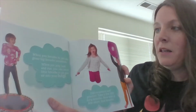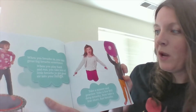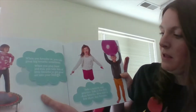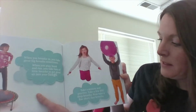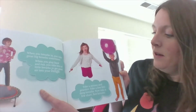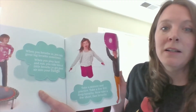When you breathe in, you take great big breaths sometimes. When you play hard and run, you take lots of little breaths to get good air into your lungs. Take a minute and practice. Take a few big, deep breaths. Now take a few short, fast breaths.